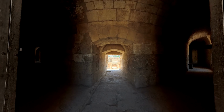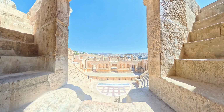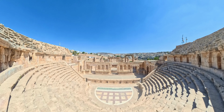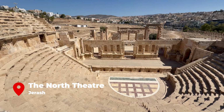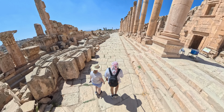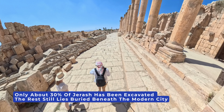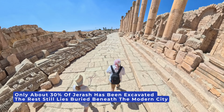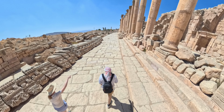This is the Northern Amphitheatre, and it's smaller than the South Theatre we climbed earlier, but it tells a different story. Whilst the South Theatre was for drama and politics, this one, pure entertainment. It's crazy to think that a significant portion of Jerash is still underground, waiting to be uncovered, and that's what makes Jerash so incredible.